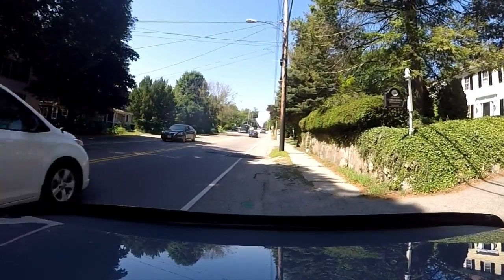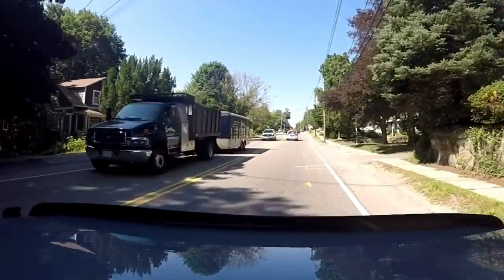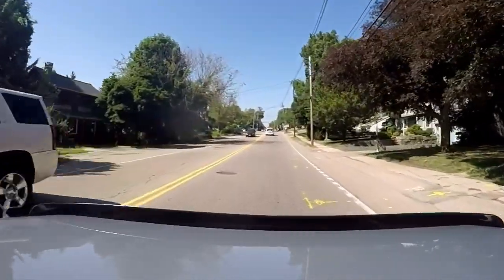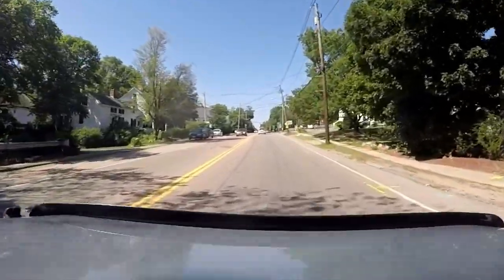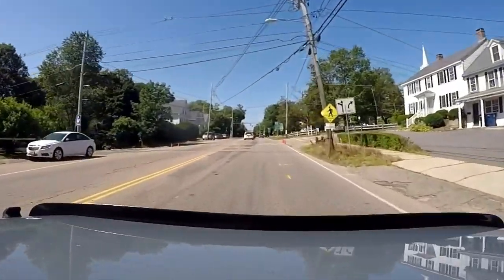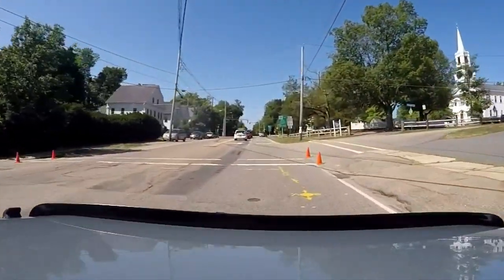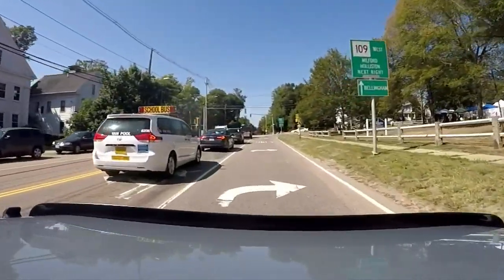So, Dennis, as we get up here towards the set of lights by the community church, I understand there's going to be 3 new lanes put in at this set of lights? That's correct. There will be a left turn lane signal. You'll be able to go straight down Main Street or take a right-hand turn, as we currently do, to follow 109. Excellent.